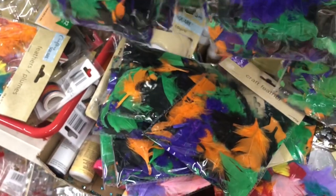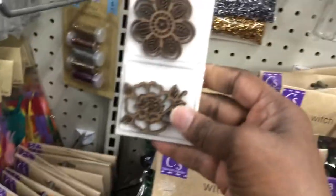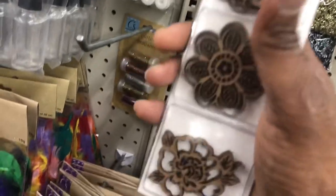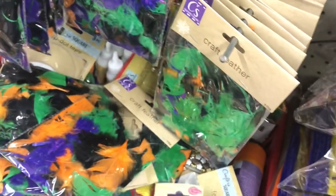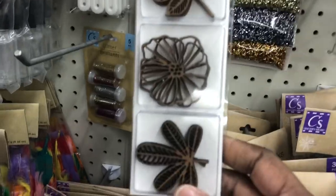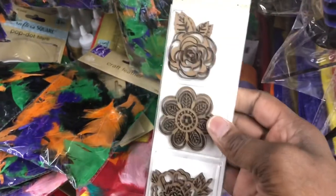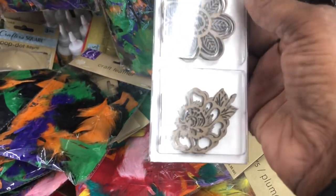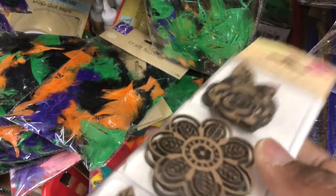It used to be. They used to have a. Oh wow! Look at this. Look at these, y'all. Oh, these are laser cut. Oh wait a minute! Hold up. I have these at home already. These are big. This is something new. These are new. The crafter square. What are these? Laser cut craft icons. I wonder if they made out of wood or paper. Some of these are made out of paper. It doesn't really say.